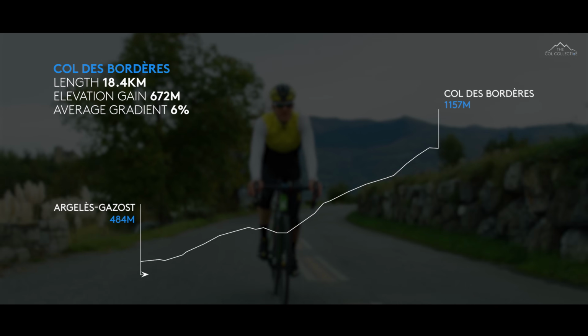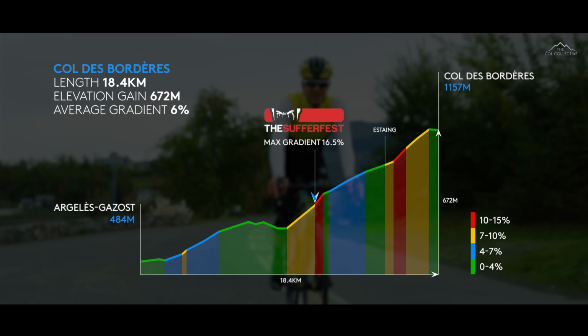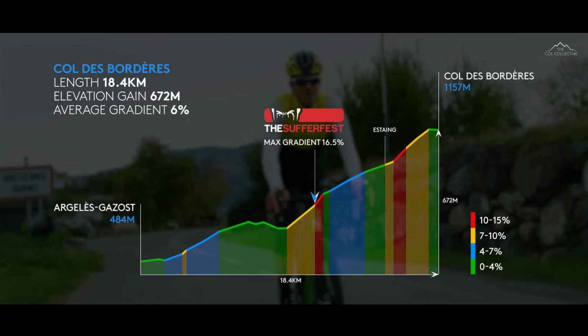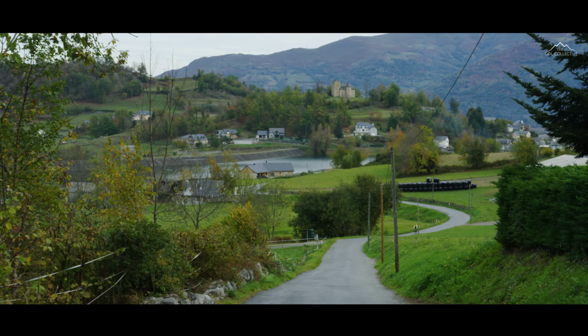Although the Bordères may be the least well-known climb of the three that we're going to tackle today, it's actually the longest, 18 kilometres. Climbing up to 1,157 metres at an average of 6%, so it's quite a tough climb.